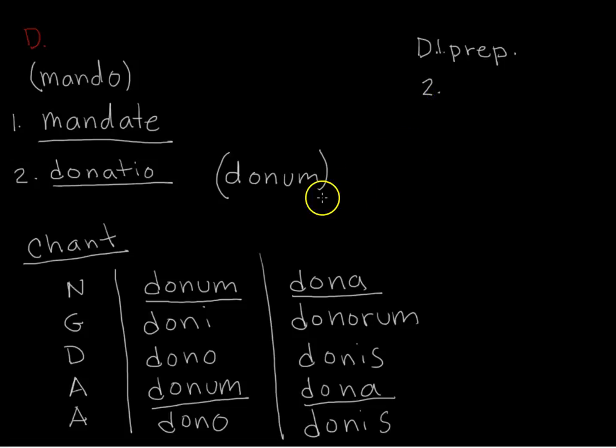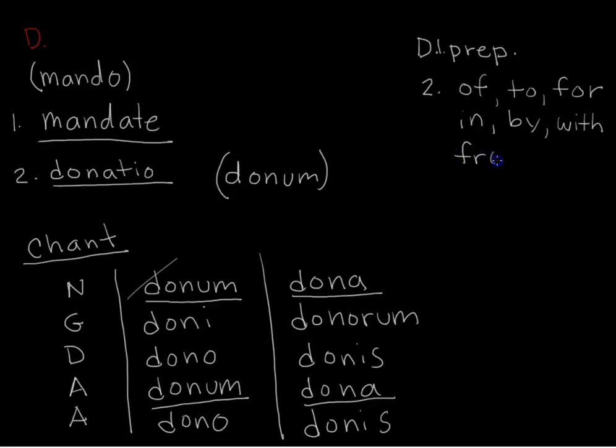Well, that's easy. Let's listen for some prepositions. Nominative, subject, genitive, possessive of. Whoops. So of is a preposition. Dative, indirect object, to or for. Accusative, direct object. Ablative, in, by, with, from, objects of the preposition. Those are all prepositions. Of, to, for, in, by, with, or from. And you only have to have 2 of them in your brain for this quiz, so that's not too bad.